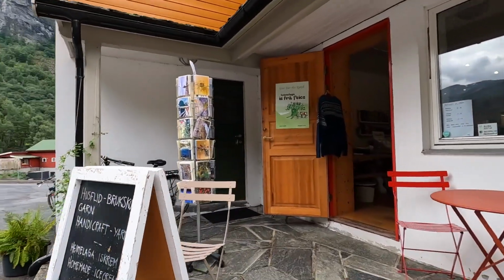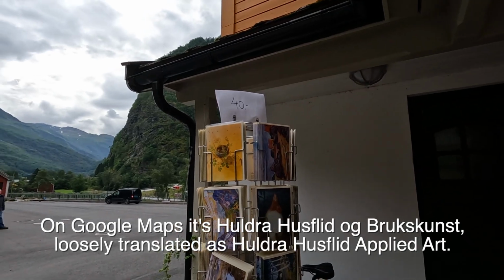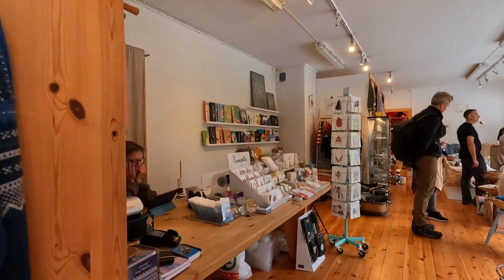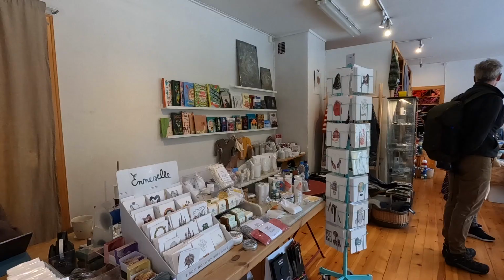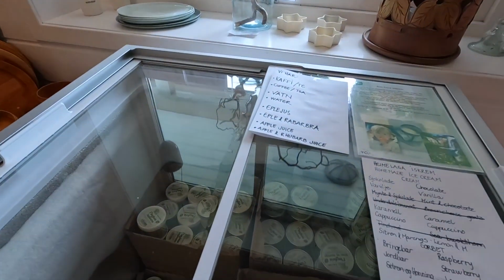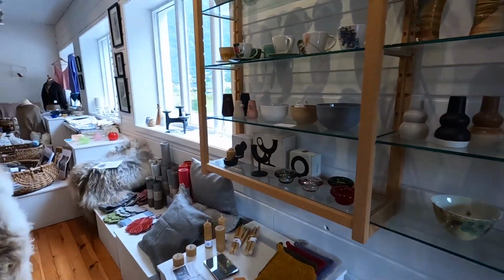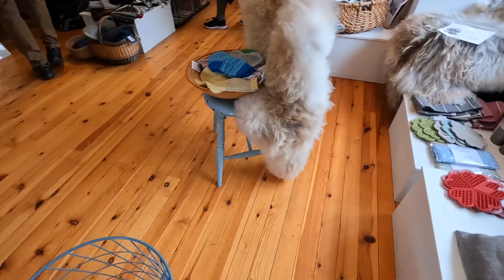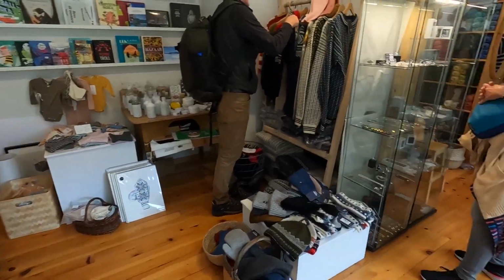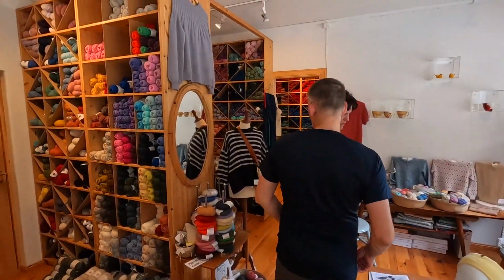Handicraft yarn. Oh, they're fancy. They're not postcards. They're cards with envelopes. Ice cream. Smells like cedar in here. Maybe the floor. Tell me a yarn. Oh, it is a yarn store.